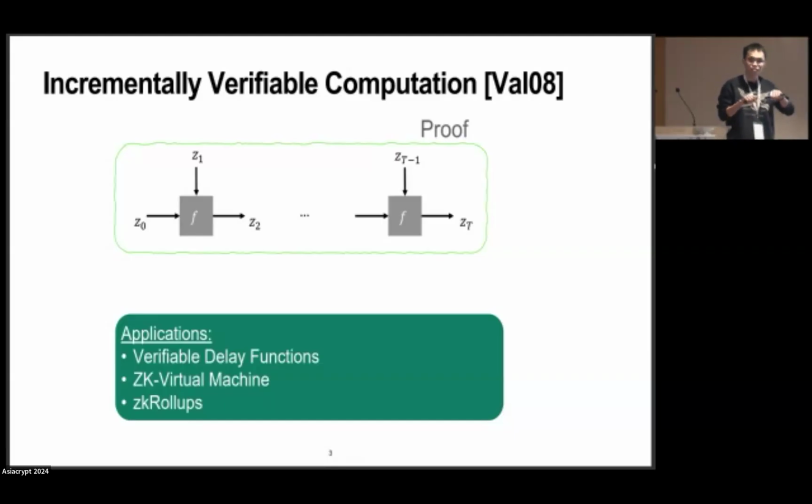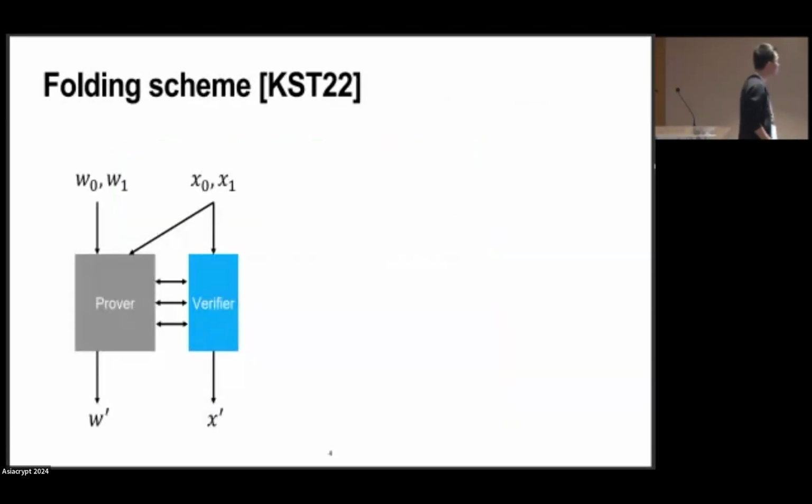The main intuition behind constructing this proof is that suppose you have a first proof for the first t-1 steps, and you have another proof for the step from t-1 to t, and you want to combine them together in just one proof, such that just checking this proof is enough for the two. And the important thing is that the output proof shouldn't be bigger, because otherwise it will depend on t. And that's what we do with a folding scheme.